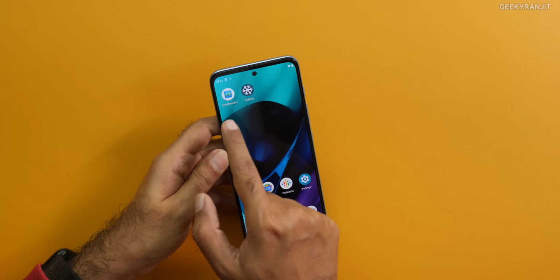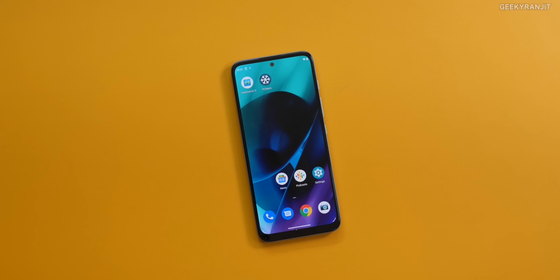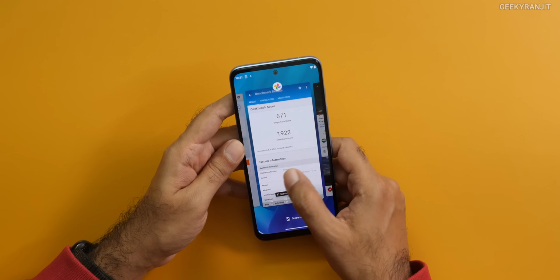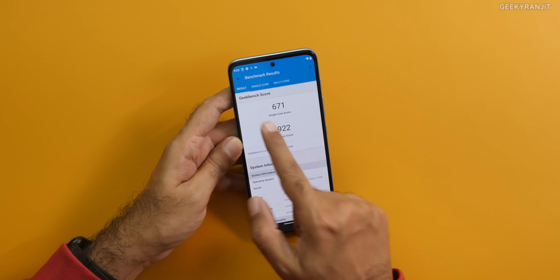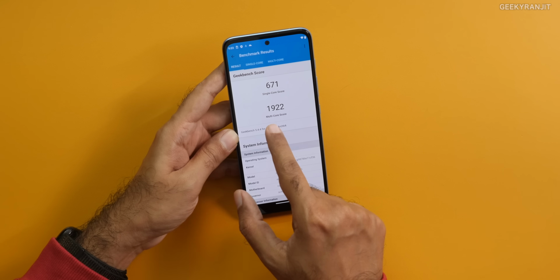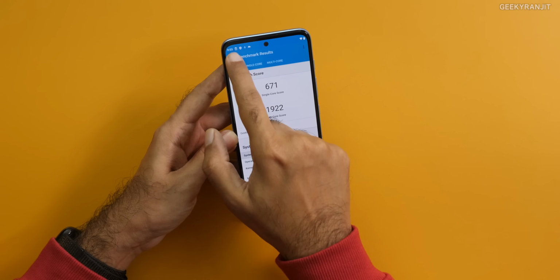To give you a rough idea, you can also download these apps. I'm showing you that one. If you have a mid-range smartphone, you can download these apps. For example, I installed Geekbench 5 and PCMark on this smartphone, and let me show you the benchmark scores. I was impressed with them. In Geekbench, we got a score of 671 in single core and 1922 in multi-core, which is actually pretty good.